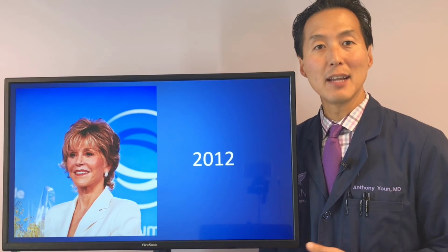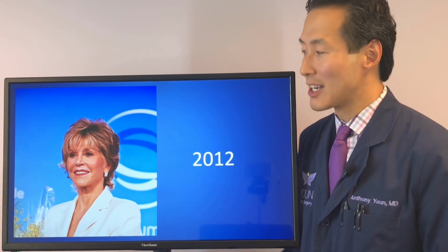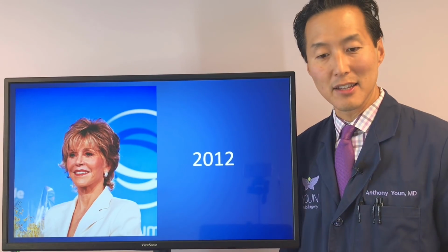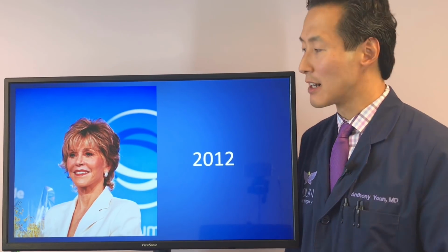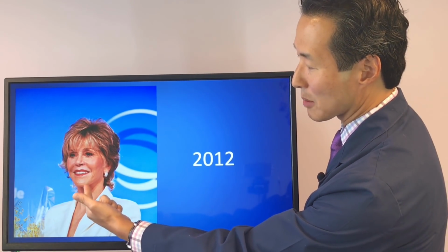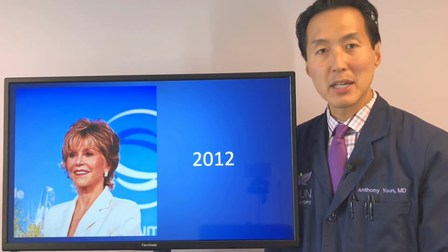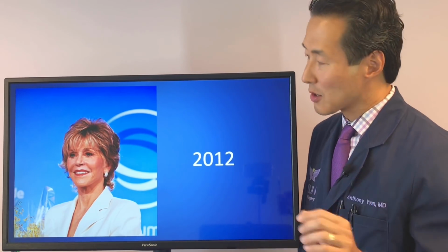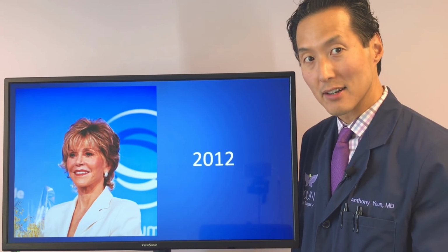So this is a picture of Jane back in 2012. As you can see, she looks great. Nobody would look at her and say she looks anything other than that. But this is before she's had a more recent facelift. And as you can see, there's a little bit of extra skin here. You can see these are called platysmal bands down here, a little bit of wrinkling, but she looks amazing.